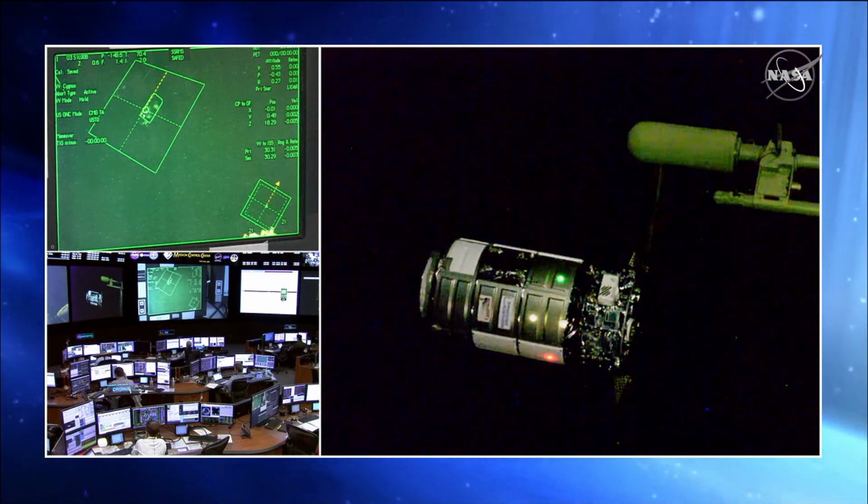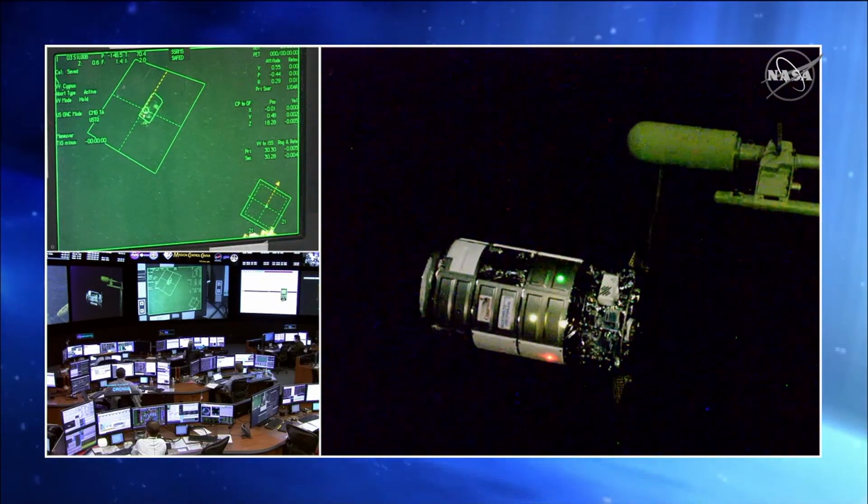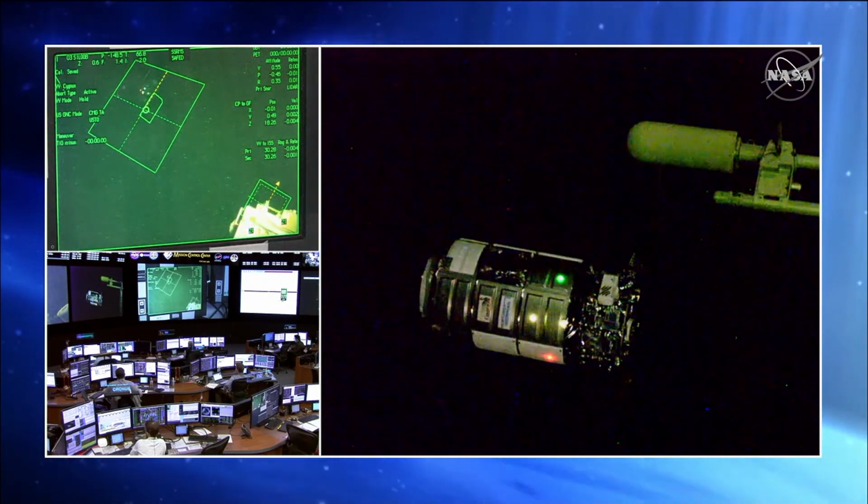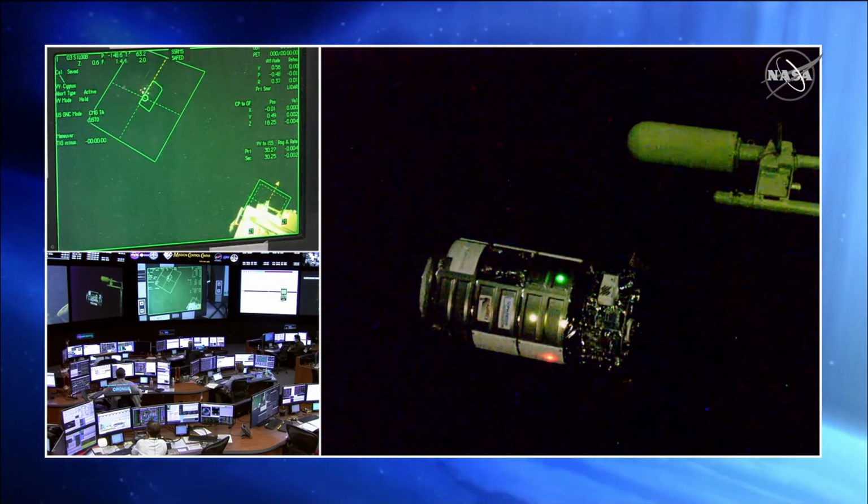Cygnus has reached the 30-meter hold point. This is the final hold before Cygnus will make its way to the 10 to 12-meter point, at which point it will be captured by the Canadarm-2.